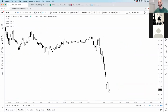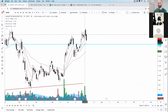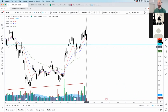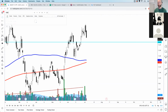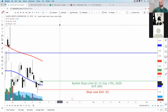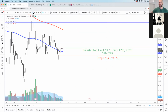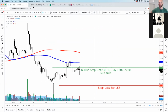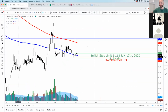Maxar, M-A-X-R. So we're out of Maxar swing trade. We exited on July 1st. So, yep, Maxar is pulling back. And I would just say let it pull back. Let it retest. CGC, I'm going to keep holding the calls. Obviously, the market's trying to go bullish. CGC is not, at least not yet, but I do kind of like this candle, and I'm hoping that we can take out the high of that candle at some point. So I'll stay in those calls for now.